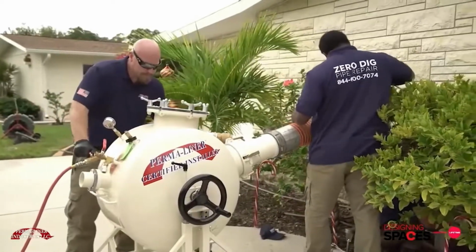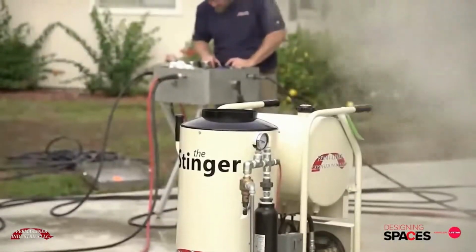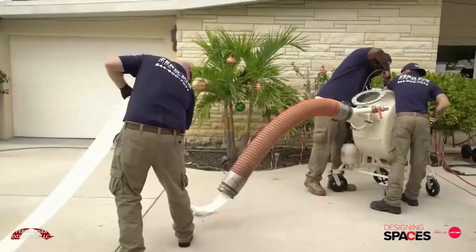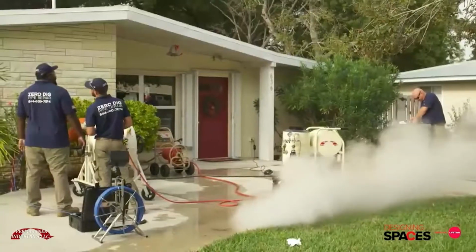This technology is a shared patented process through LMK Technologies, allowing the certified installer to line the host pipe, the original host pipe, directly through the cleanout. So there is no digging, there are no double access points needed. You can line the entire pipe directly through the cleanout, making this a true zero-dig technology.